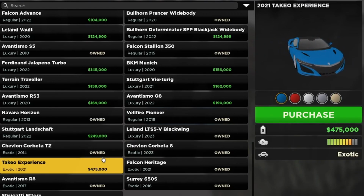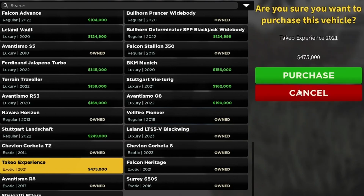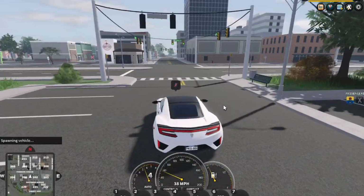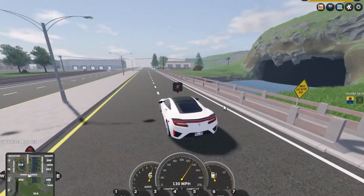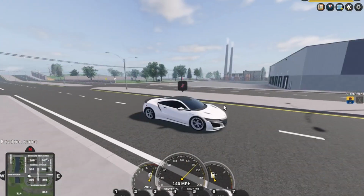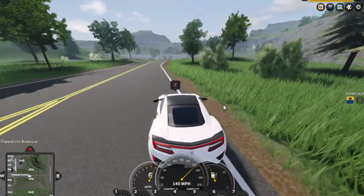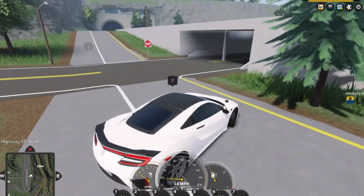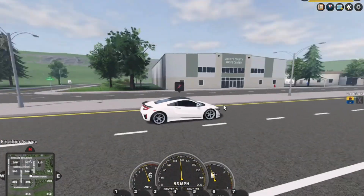Okay, so I think we are going to go from most pricey to least pricey. So we're gonna go with the Acura NSX. This is $475,000, and we're gonna test it out real quick. Right off the bat, I can see that the handling and the acceleration on this car is phenomenal here, but the top speed caps out at 140 miles per hour. So not great, but still very, very good for a first exotic car, but it is a little pricey, coming in at around $475,000.